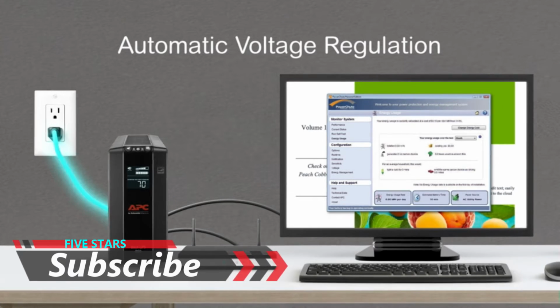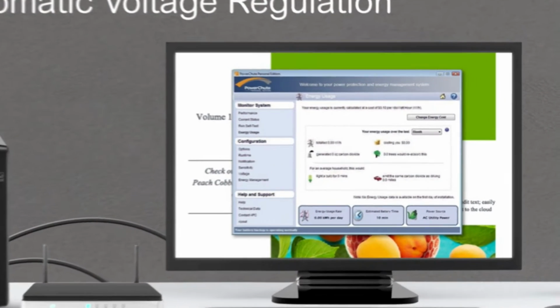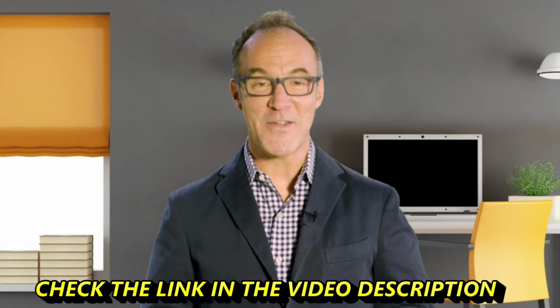Automatic voltage regulation consistently protects connected devices from dangerous power spikes. And PowerShoot software installed on a UPS-equipped PC prevents data corruption by automatically saving files and shutting down your system in an extended power outage. With the BX series from APC, staying online has never been easier.